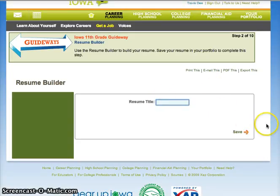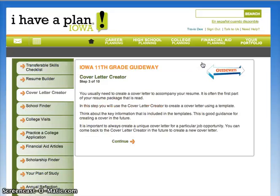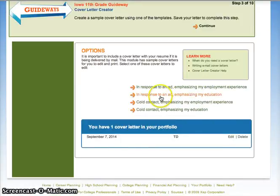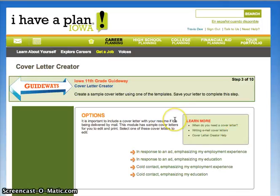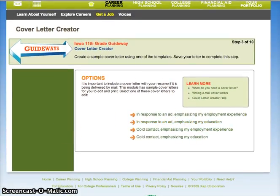You are going to need to save your resume if you just want to title it your initials. That's going to be fine. And then I'll allow you to go ahead and continue on to your cover letter. So again, with the cover letter, we're simply going to move through the cover letter part as well.